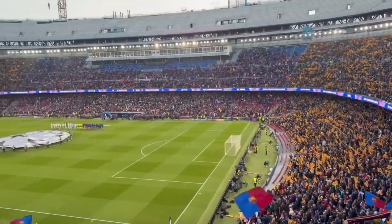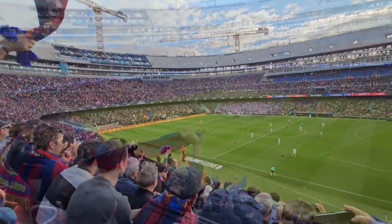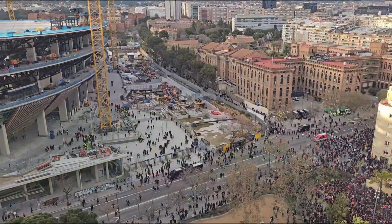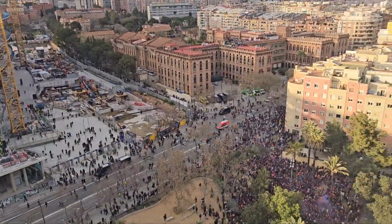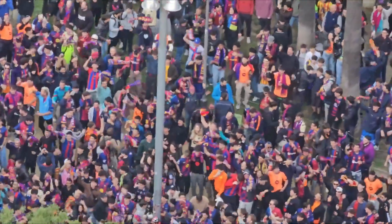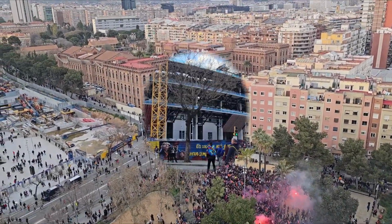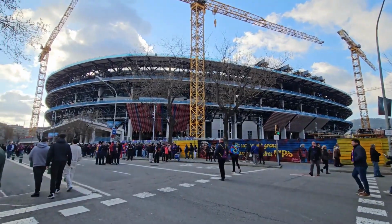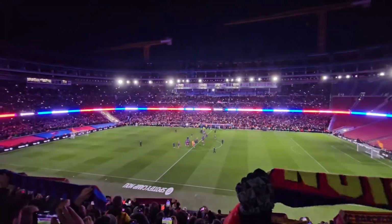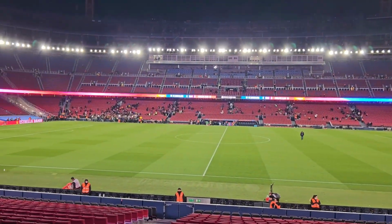Tonight is special. Champions League Round of 16, second leg, FC Barcelona versus Newcastle United at Camp Nou. Outside the stadium, the energy is electric. Fans are chanting, waving flags, lighting flares, and filling every corner with Barça colors. The excitement is palpable. This is exactly what makes match day unforgettable, where the fans truly become the 12th player. Nights like these are pure football magic.